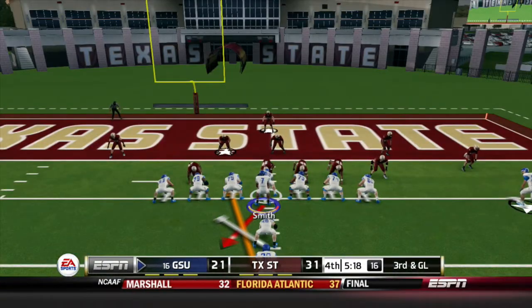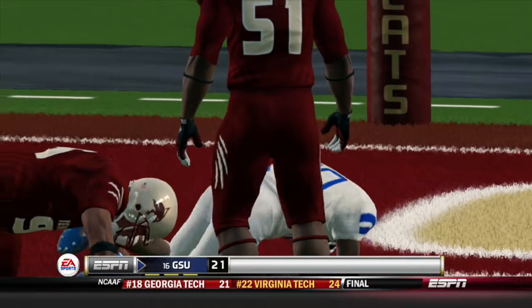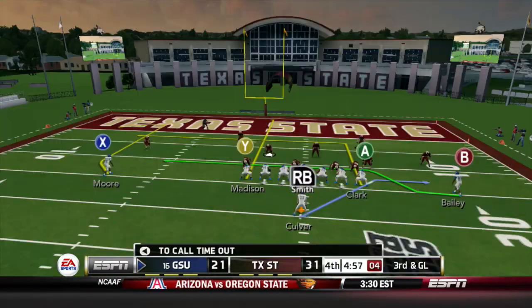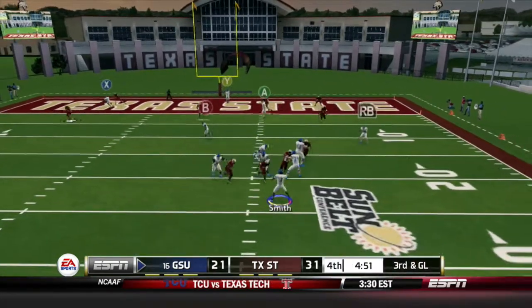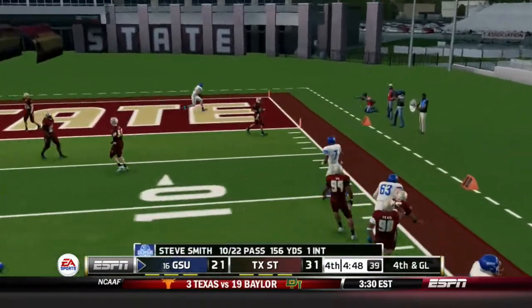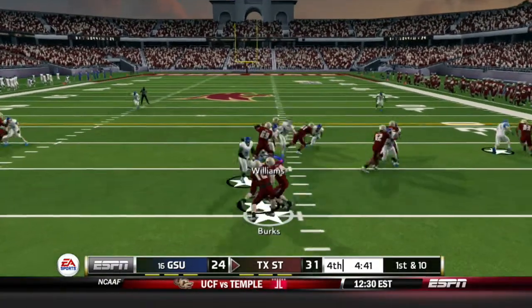3rd and goal now. Smith under center, hands off to George, and this time he makes his way into the end zone. But wait, there's a flag on the play, and this one is coming back. Holding on Georgia State sets up 3rd and goal from the 13. Smith back to pass here, looking, pressured, scrambles out to his right, and ends up throwing this one away. He may have been able to scramble for the touchdown, but instead they kick the field goal.